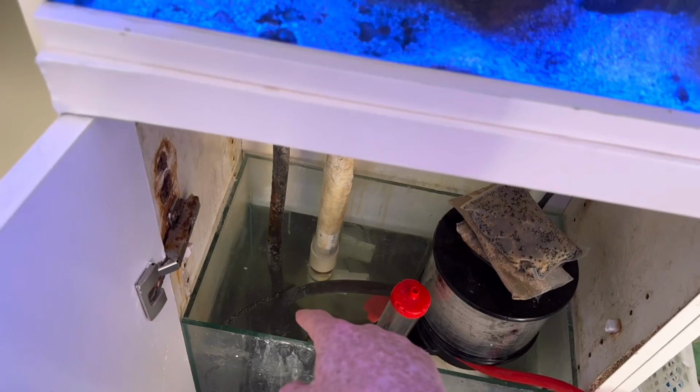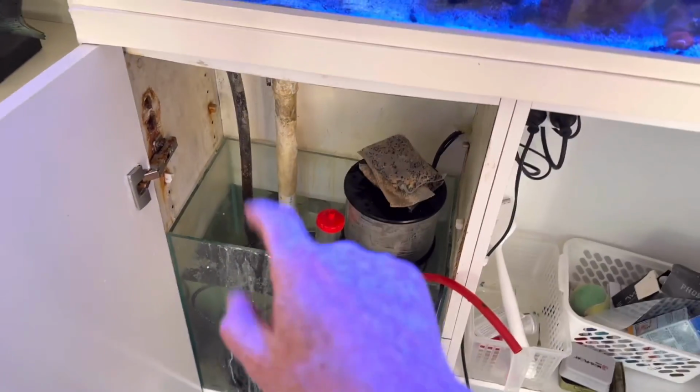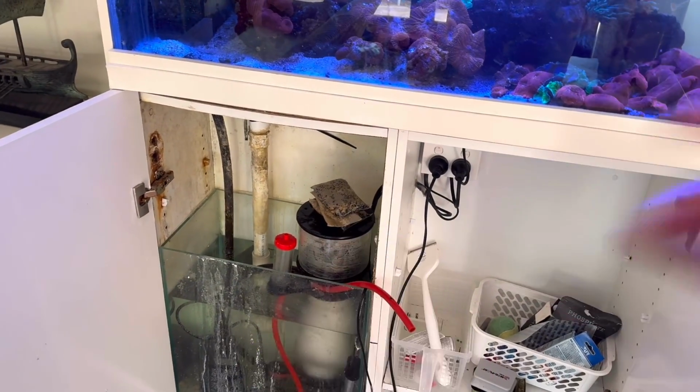Now, I just successfully cleaned that impeller. There was also a sponge in this pump that I gave a clean. It wasn't actually that bad, but mind you, the flow coming out now is really good. So I think that's helped a lot, but yeah, it actually wasn't that bad.